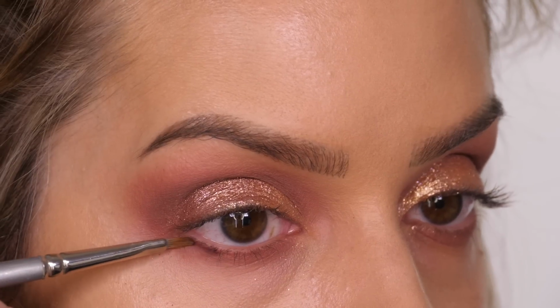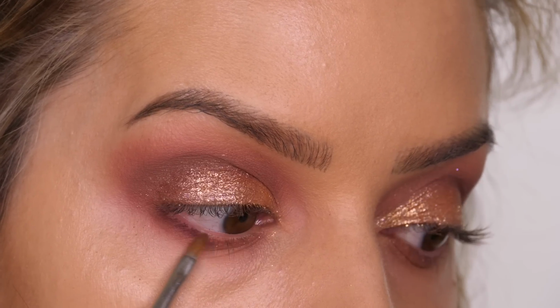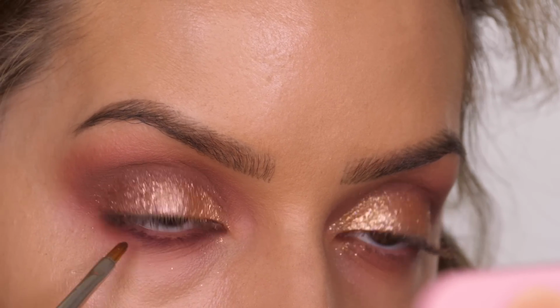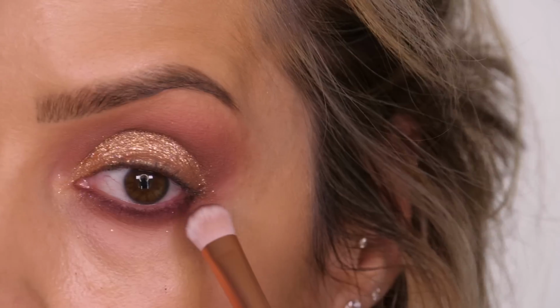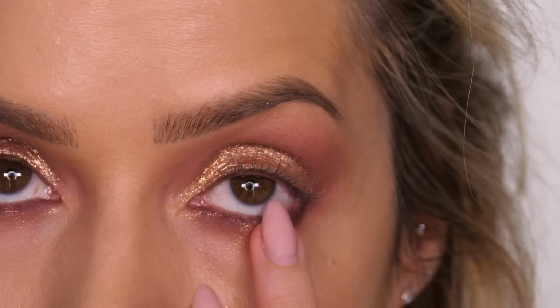Going back to the shade Spicy and a small brush, I'm working that close to the root of the lower eyelashes and buffing that down into the shade we've already got under our lower lid. Then take the flat shader brush and buff that into the shade that we've already applied so it's a little bit softer.